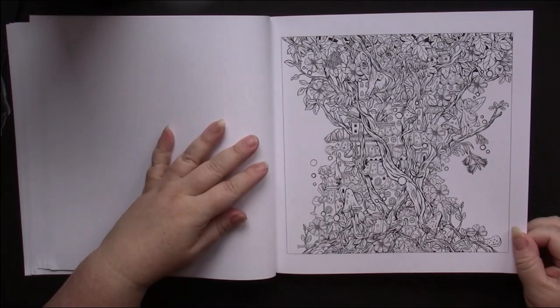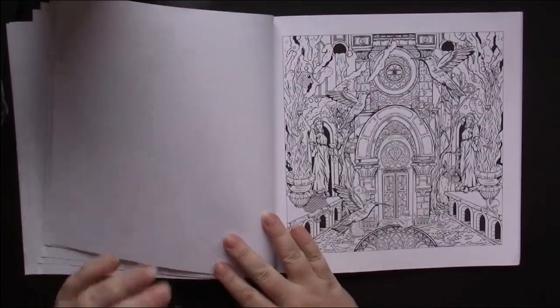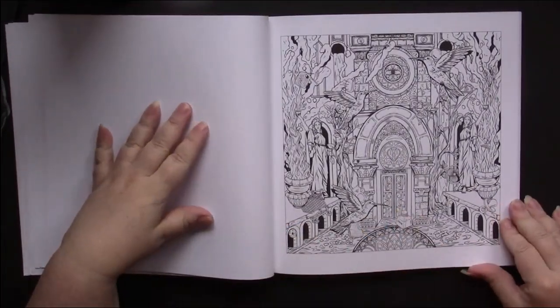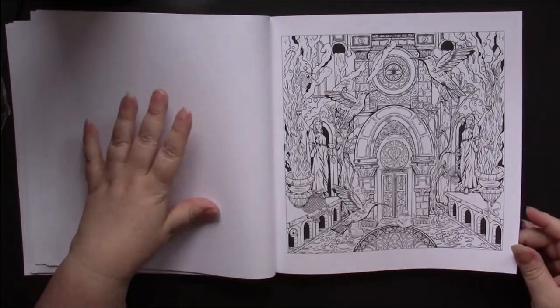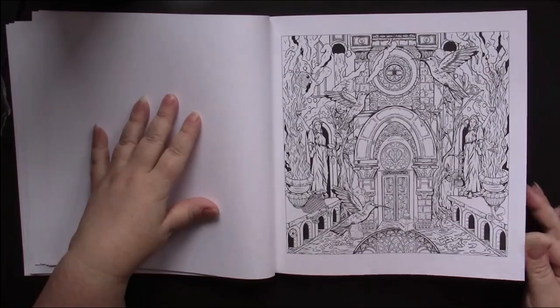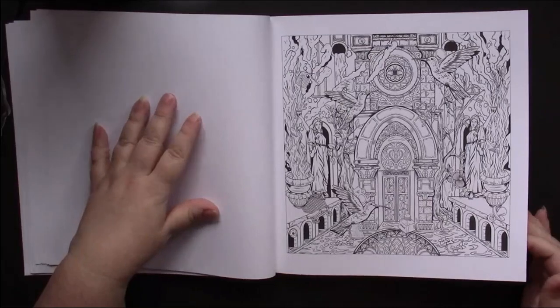Here's a palace that's in a tree. The tree has grown around it. I love this one. Ooh, here we've got quite a bit of detail going on in this one. And they are just like the other books. Everything's exactly as we expect from a Mythographic.